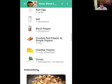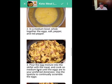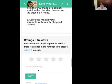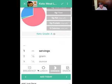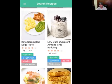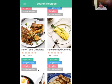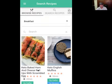It gives you all the ingredients that you need, and then step-by-step instructions with pictures of how to create the amazing meal. And there's also reviews. You know, people are very succinct, and they'll tell you, this wasn't really my favorite. It tasted delicious. Highly recommend it. So yeah, you can read those if that floats your boat. But this in itself makes life so easy.